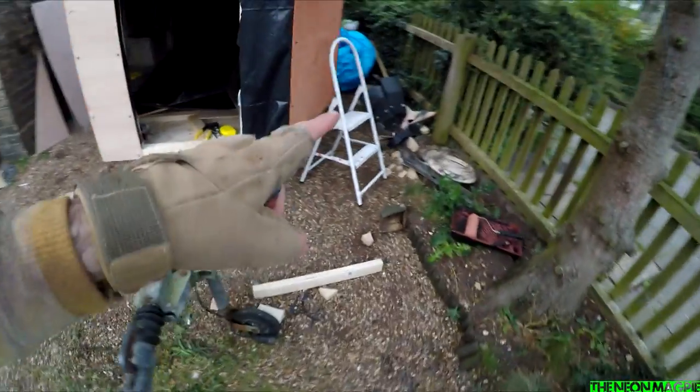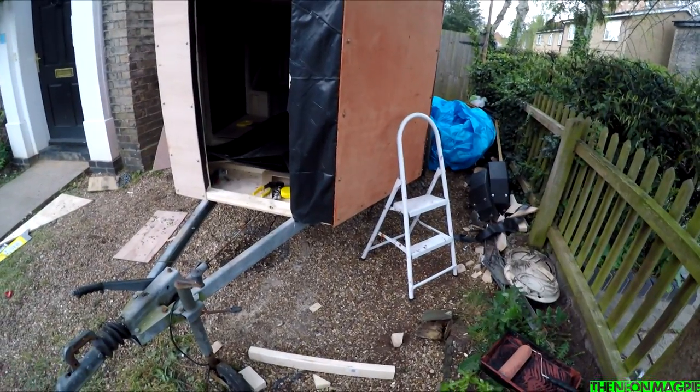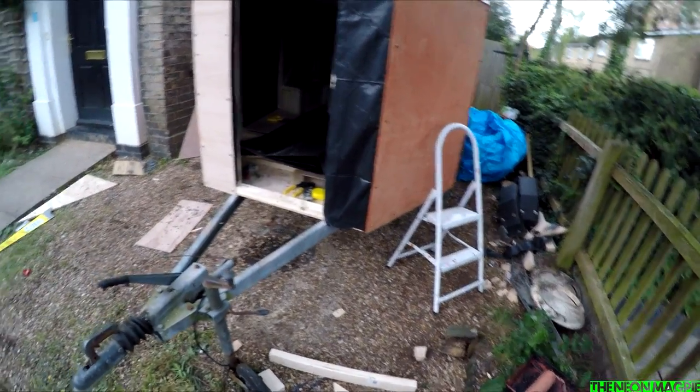Wheel arches, still don't know what to do with those. I've got some mud guards down the side over there, but they don't really fit anymore because we've made them bigger in case we put bigger tyres on it. But yeah, the inside is a dark hole, but it's obviously at the moment just meant for transporting stuff.